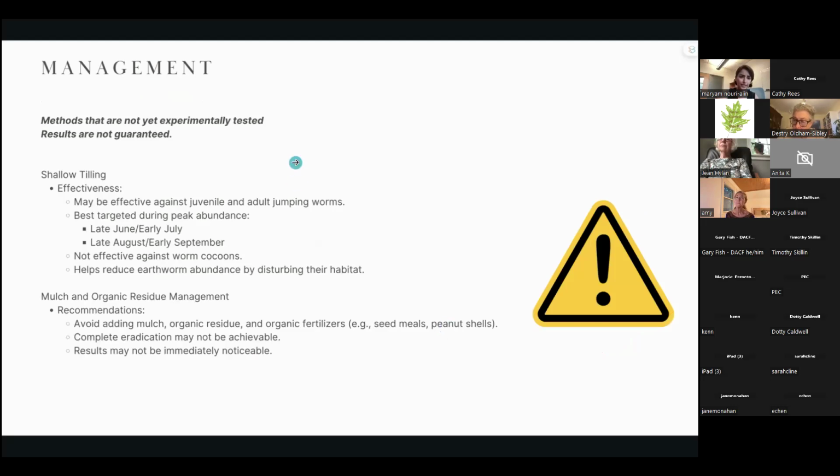The other group is methods that have not been experimented on with these worms, and they might be effective or they may not. So no guarantee, I'm just presenting them. One of them is tilling. If it is effective, it will be effective against juveniles and adults because it could disturb their habitat. It may not kill them.